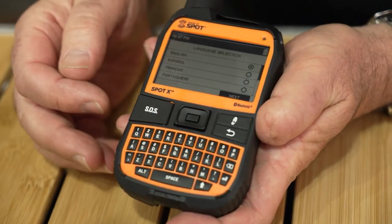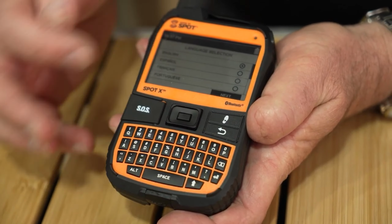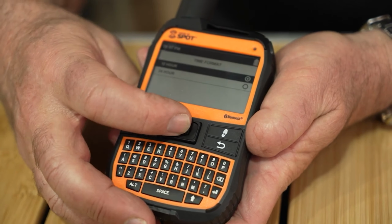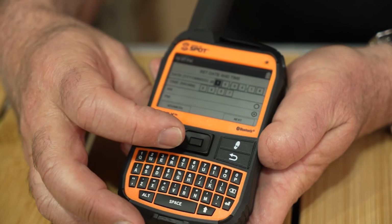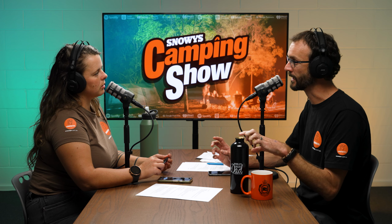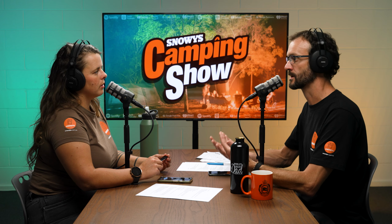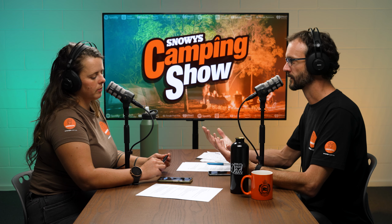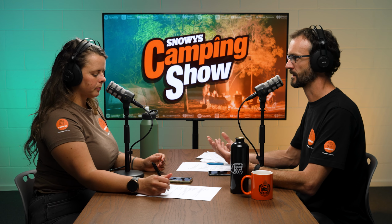Spot X gives you the option of both. If your phone's flat, you can do it directly on the device, but the interface isn't as good. The other thing with Spot X is the screen is just a black and white screen. You can get waypoints and breadcrumbs to show where you're tracking, but if you use the app, you can overlay that with actual maps. Oh, that's awesome. So you get more functionality out of it, and you can use both. We probably won't go into too much more detail on that, but that's kind of the difference between a messenger and a PLB.